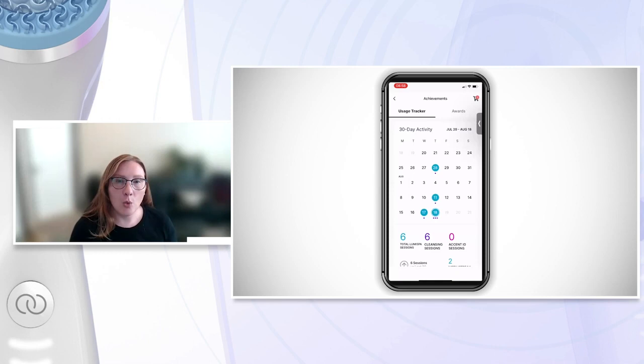I could say, well, send me a screenshot of your usage tracker. And when that person does, I could say, well, you've only been using your Lumi Spa like twice per week. To get the maximized benefits, you should be using it every day, twice a day if possible. So that can also help in educating your customers or sharing results on social, all of those kinds of things, which is really great.